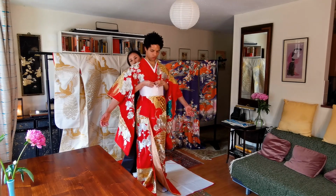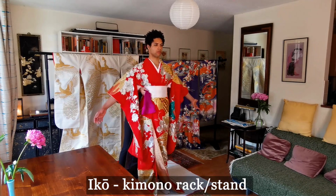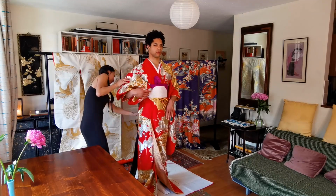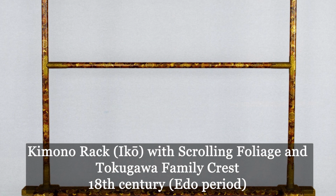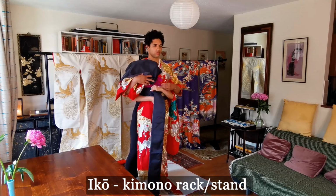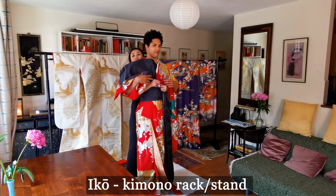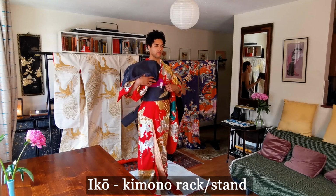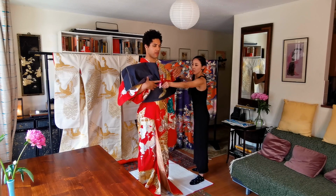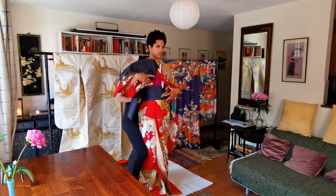Also behind us, you can see these 2 kimono stands called ikō in Japanese. And they are extremely beautiful and specially made for kimono. So they support the kimono and give it structure and I think bring a whole other level or dimension to the kimono, because it suddenly transforms it into an art object, I suppose, in a sense, because you're looking at the designs in a different way to admiring them when they are on a person in a garment. And they're just beautiful, beautiful objects.